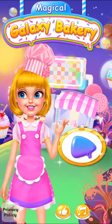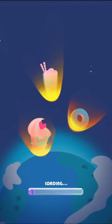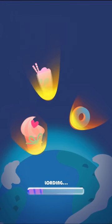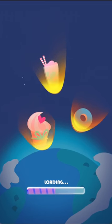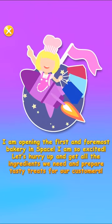Magical Galaxy Bakery. I am opening the first and foremost bakery in space. I am so excited. Let's hurry up and get all the ingredients we need and prepare tasty treats for our customers.